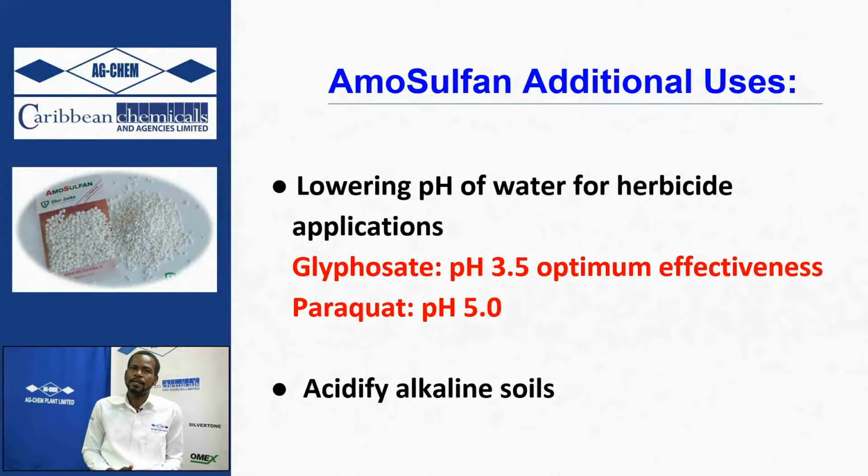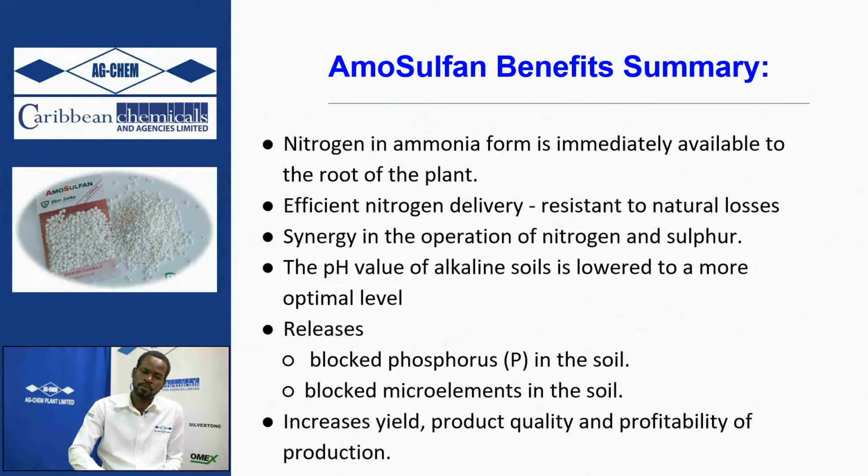All right. And for persons who have soils with high pH, you can apply the Amosulfan to lower your soil pH, right? And by lowering your soil pH, it allows, as I said before, for the uptake of key elements like phosphorus and your micronutrients, right? So we'll take the benefits of the Amosulfan.